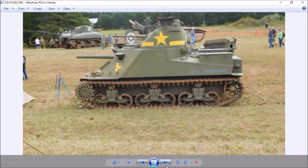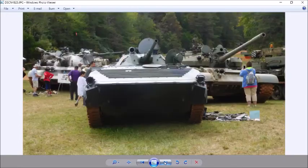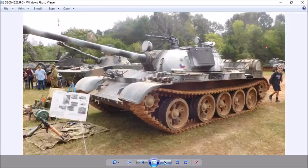Another picture. M3 Lee. Another M3 picture. I was stuck on the Lee Grant thing again. Done in the '42 scheme. Nice paint job. BMP1, head on. Nice. Another one, we'll circle back around, the T55. For all you Czechoslovakia fans, there's your little former country emblem.